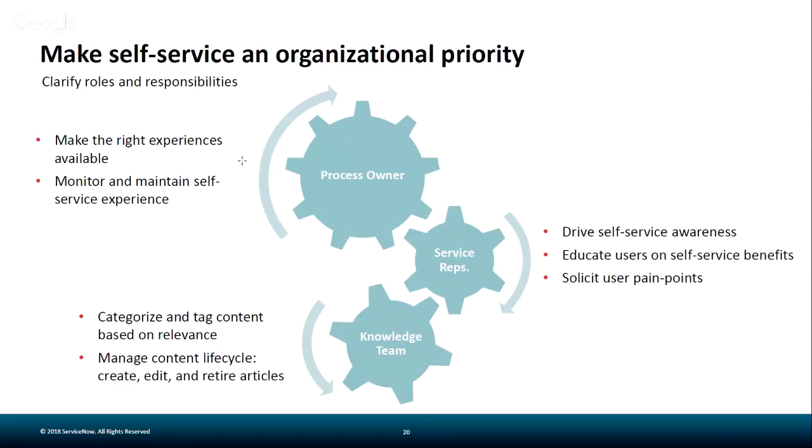But the difference lies in clearly articulating them and making them official so that everyone is aware of what their role is and how they can help. So have these documented and clearly clarified to people. And it doesn't stop here. It is essential to tie these roles with the right incentives and KPIs to close the loop.